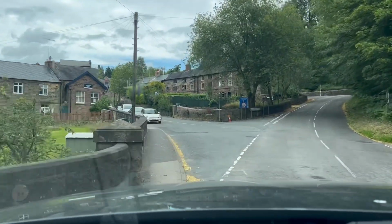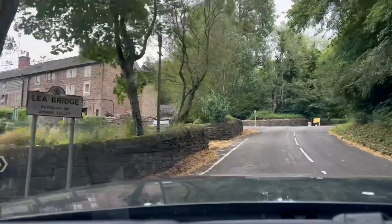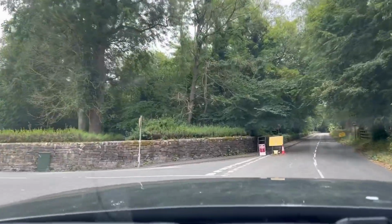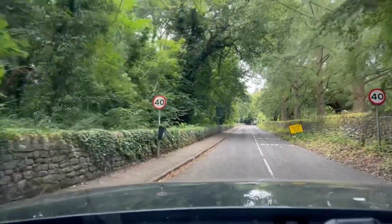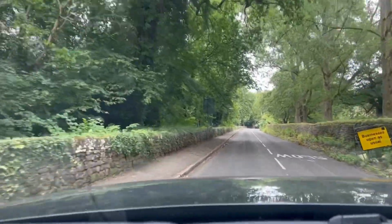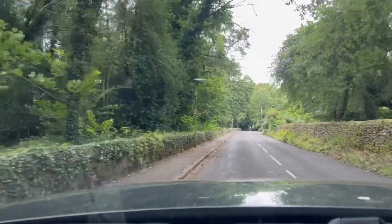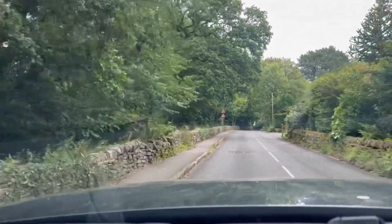Well, it goes to Critch this way. Lee that way. Critch and Holloway. Lee Bridge. There's a Lee Bridge in London. Diverted traffic. Looks like we could be having to turn around, but I've just come up another road. We seem to be blighted with roads today that are closed.